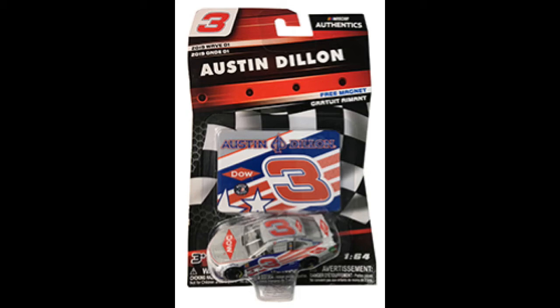Next up, Austin Dillon in his number 3 patriotic car. And personally, I like the other American Ethanol car better. That looked a lot better, like a patriotic. But this is still decent. I don't like the gray on it. That just doesn't look all that great. Below average car. Disappointed about this one.